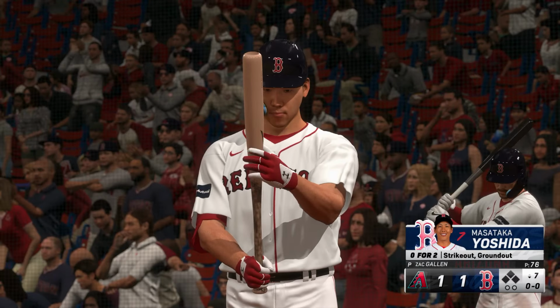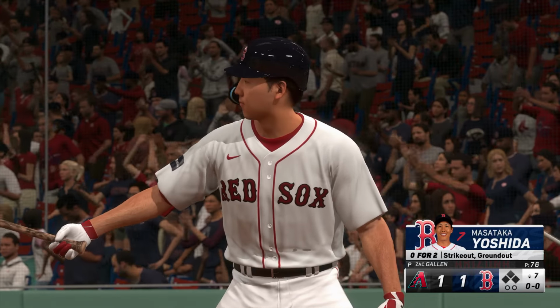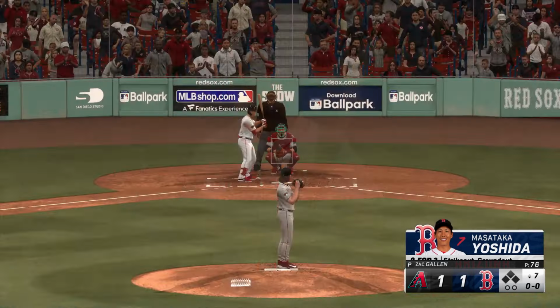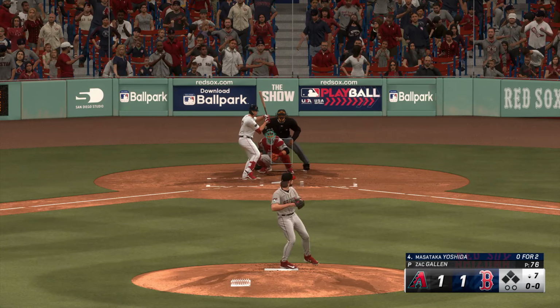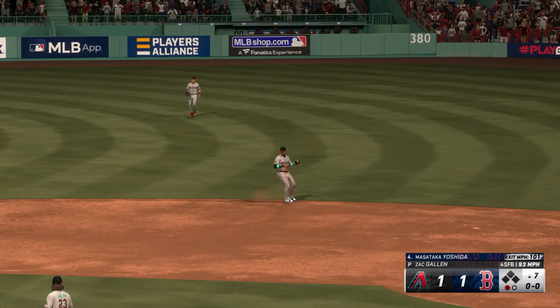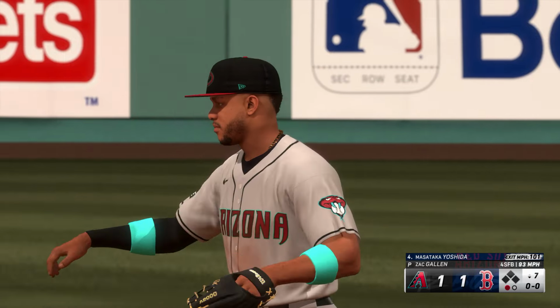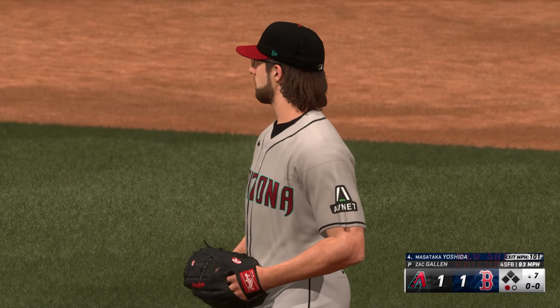Here in Boston, ready to go for the last half of the inning. And now the DH, Masataka Yoshida. The wind of the pitch. Liner caught at second. Nothing you can do about those as a hitter. Even though you know that, they still drive you absolutely crazy.